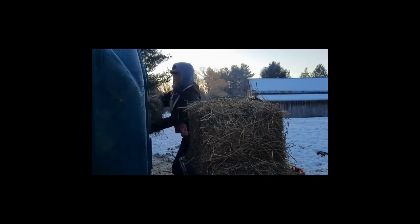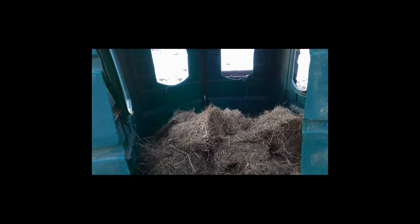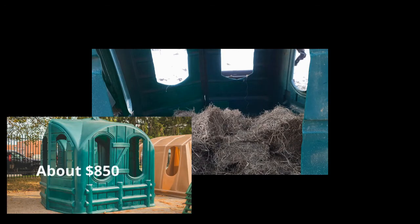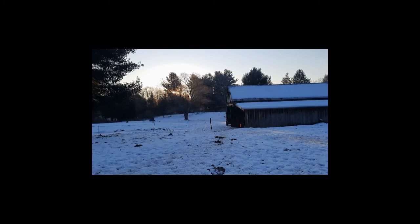This is me with my hay hut. I love this thing. It's about $850. We do square bales, round bales, small bales, depending on the season. And we also typically use a slow feed hay net on the larger round bales and the 800-pound square bales.